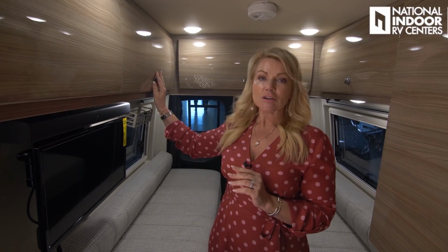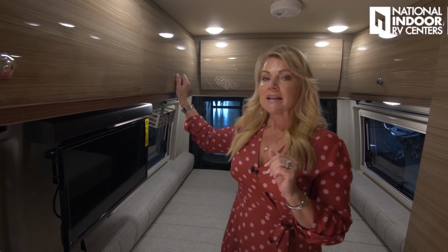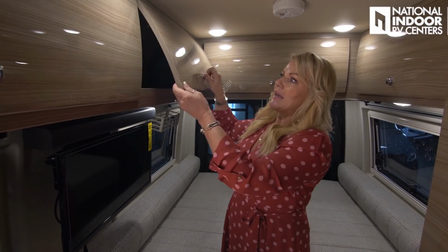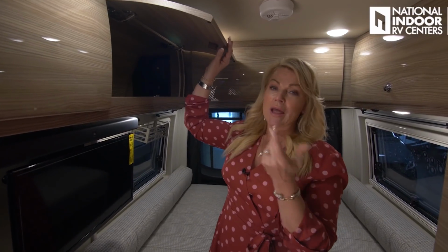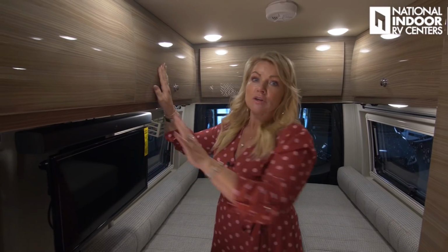So a lot of people mention that Winnebago's cabinets have a European feel or style to them. Well, it's because they do. They come from Italy. So this material is the same material that's used in yachts in the Mediterranean, and it's called Technoform, and it's lightweight, durable, and water resistant. So it really does a great job and looks beautiful.